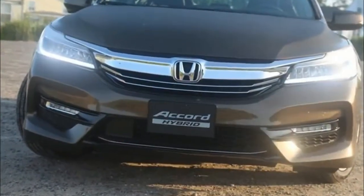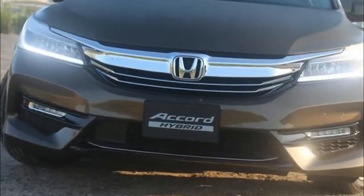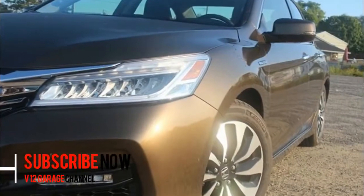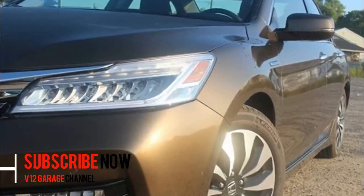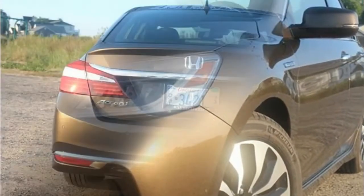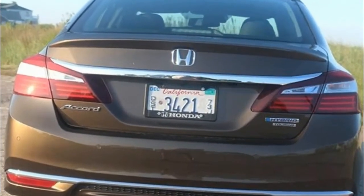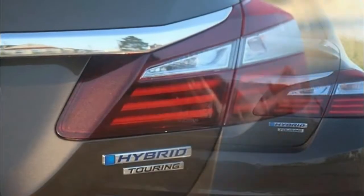New standard features on the 2018 Honda Accord Hybrid include Honda Sensing features such as the Collision Mitigation Braking System, Road Departure Mitigation System, Adaptive Cruise Control, Lane Keeping Assist System, and Traffic Sign Recognition. These advanced safety features have been designed to help drivers identify road hazards and alert them to other potential collision situations while on the road.